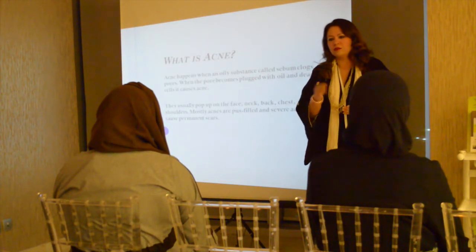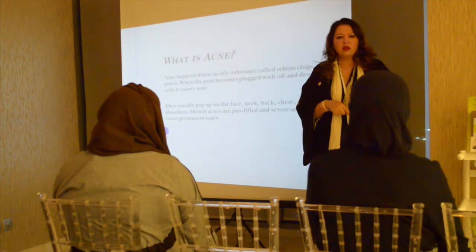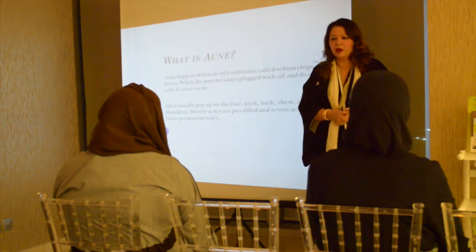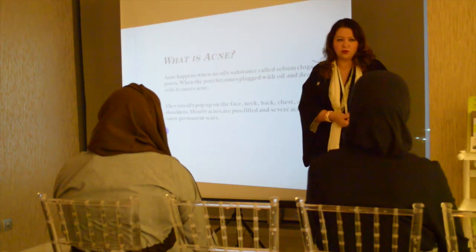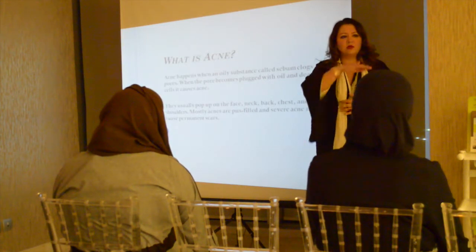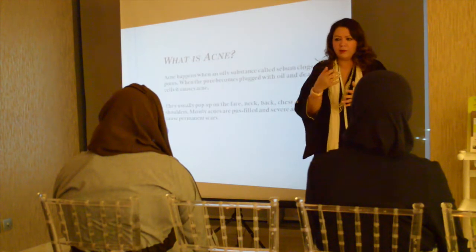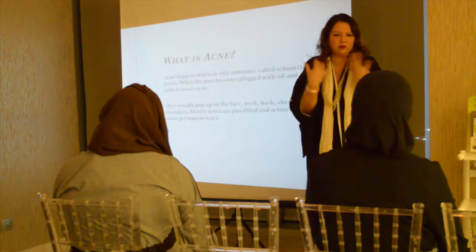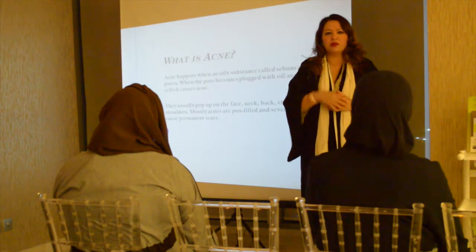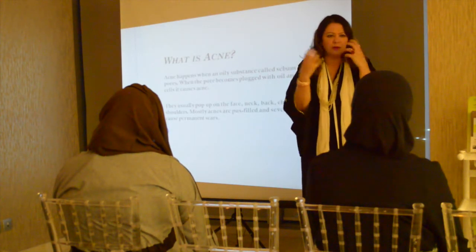There are several factors to acne. Like I said, the keratinization. There's a bacterium that also contributes to this. There are hormonal causes, and that's why we see it with teenagers. There's a surge of hormones when they start showing their differentiation, and this causes a surge in their acne, and this is why you see all the pimples at that age.